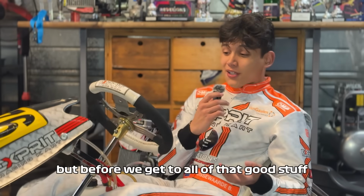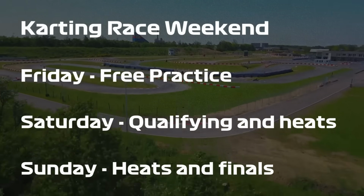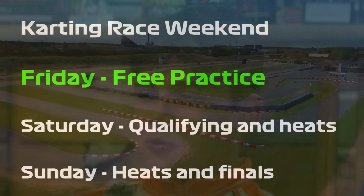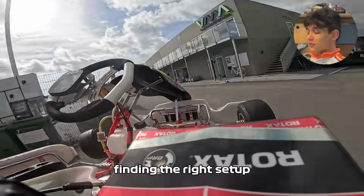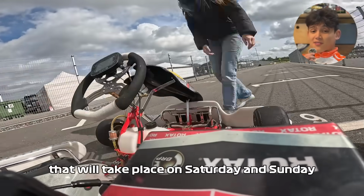But before we get to all of that good stuff, first we have to complete practice. Now, just like a Formula 1 weekend, a karting weekend consists of multiple days. The first of which is Friday practice, in which we practice. Friday practice in karting is all about getting comfortable with the track, finding the right setup, and this is all just to prepare for qualifying and the races that will take place on Saturday and Sunday.